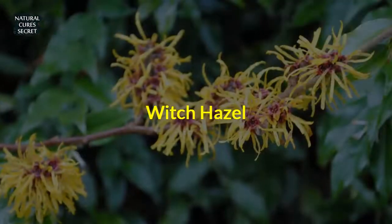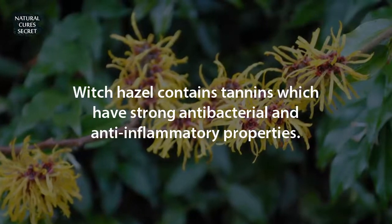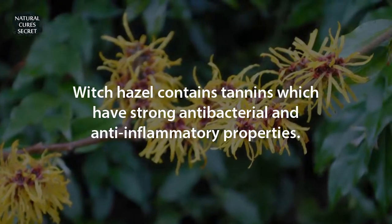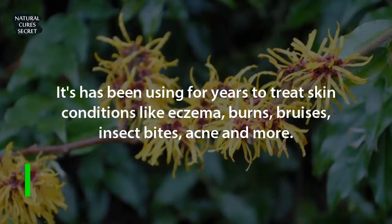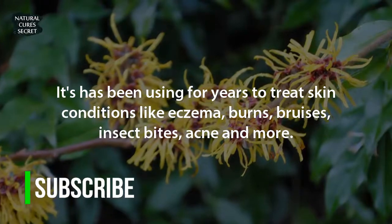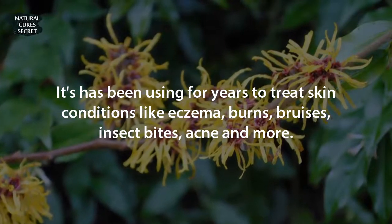Witch hazel. Witch hazel contains tannins, which have strong antibacterial and anti-inflammatory properties. It has been used for years to treat skin conditions like eczema, burns, bruises, insect bites, acne, and more.